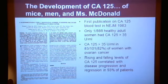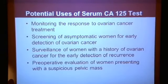So that really became one of the most important findings of the first study, that you could monitor how somebody's doing with chemotherapy during initial treatment. But you can see all the potential uses that this thing could be used for. I mean, maybe you could screen asymptomatic women and pick up early cancers and lead to an improvement in survival. Maybe you can use this in the surveillance of women who had ovarian cancer, but now in remission, and pick up earlier recurrences and improve survival.